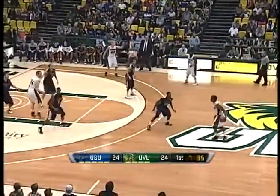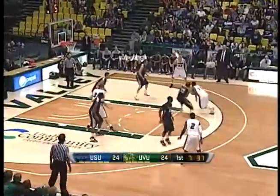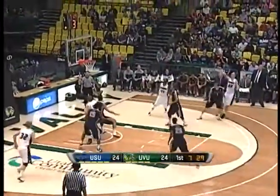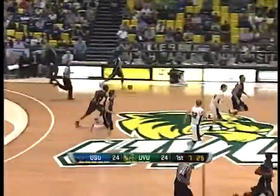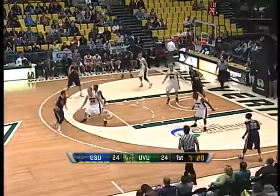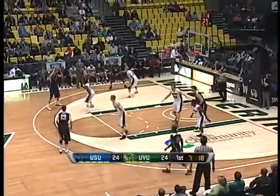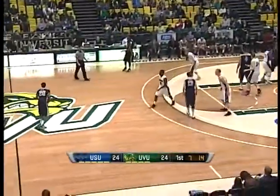Jason Johnson and Holton Hunsaker on the bench getting a breather right now for the Wolverines. 6 seconds on the shot clock. JJ dishes off. Jumper outside for 3 will not go for Nick Thompson. And Utah State with a rebound. Preston Medlin. We're tied at 24. 7 and change left here at the UCCU Center for Orem, Utah.